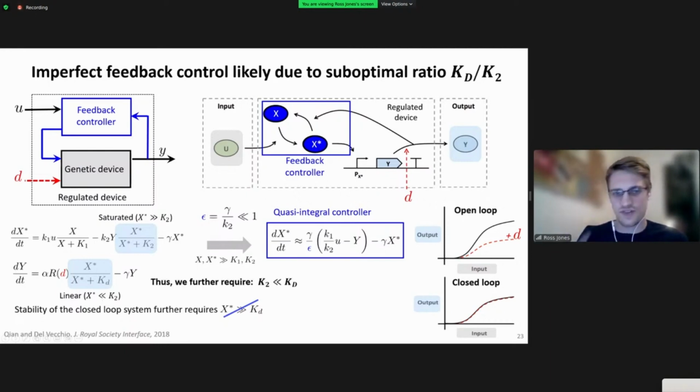So in order for that to be true, for a given level of phosphorylated transcription factor, you need that this KD is much, much larger than the K2 or the Michaelis constant of the phosphatase, which in our system, they were probably more similar to each other. Limiting the dynamic range of the feedback control and thus the ability of it to adapt to perturbations.